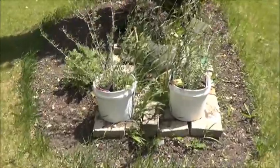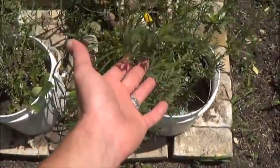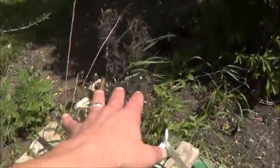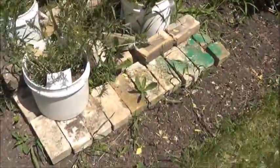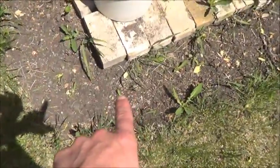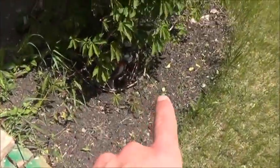So over here at the Windmill Garden, the gojis are still in their buckets and looking fantastic. There's the black lace elderberry. I haven't trimmed it up yet. Gonna need an address from a certain interested party. My cabbage died. A lot of these Peter's peppers are showing absolutely no signs of growth at all.